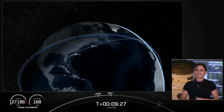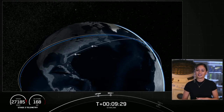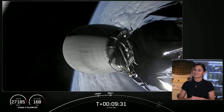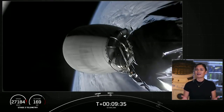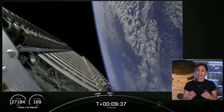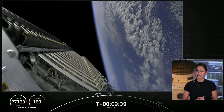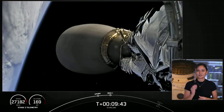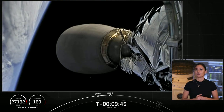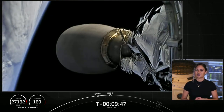And now that second stage is going to coast. Signal, Newfoundland. Second stage is now going to coast in this orbit for the next 35 minutes or so. And while that happens, take a look at this animation. We'll have an animation showcasing where we are in the coast phase. So we'll see you back here at T plus 45 minutes for that second stage relay.